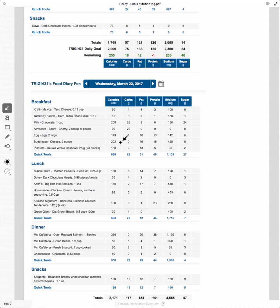And butter, cheese, more cheese. Okay, that's fine. And Planters Deluxe whole cashews. Okay. So cashews should be fine. You just want to make sure the cashews, or any kind of nuts, you want to get them raw if possible.